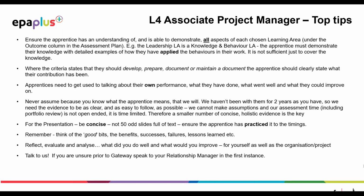A really important thing to remember is please never assume that because you know what the apprentice means, we will. You've worked with them for a long time and we haven't. We have a snapshot, so we need that evidence to be as clear and easy to follow as possible, because we cannot make assumptions on their behalf, and our assessment time is not open-ended, unfortunately. It is time limited. That's why a smaller number of really concise, holistic pieces of evidence is key to a good endpoint assessment.